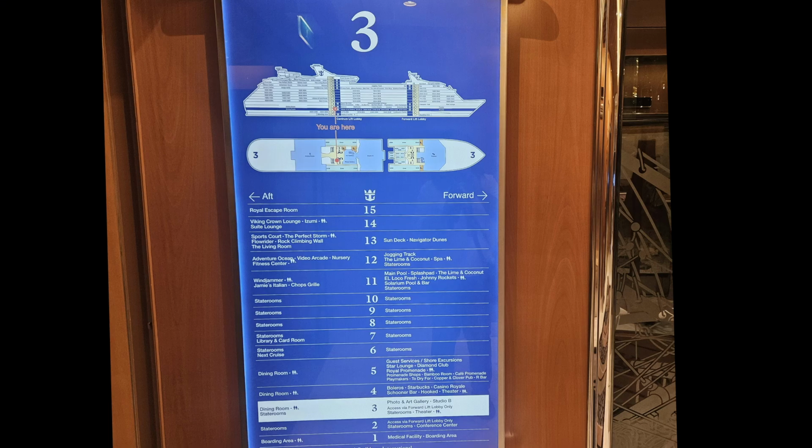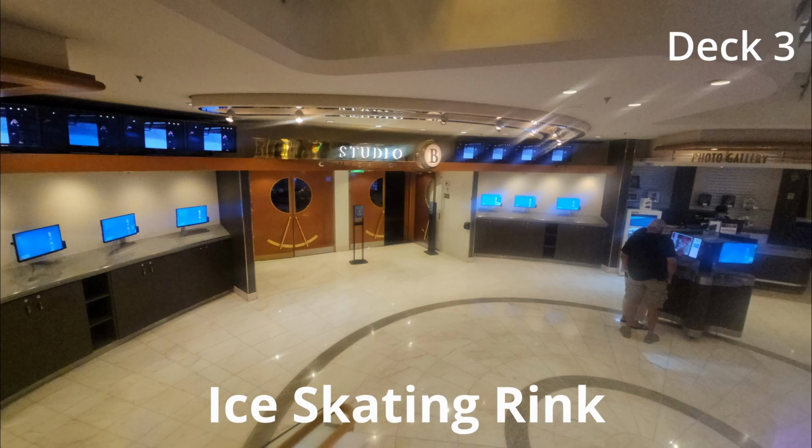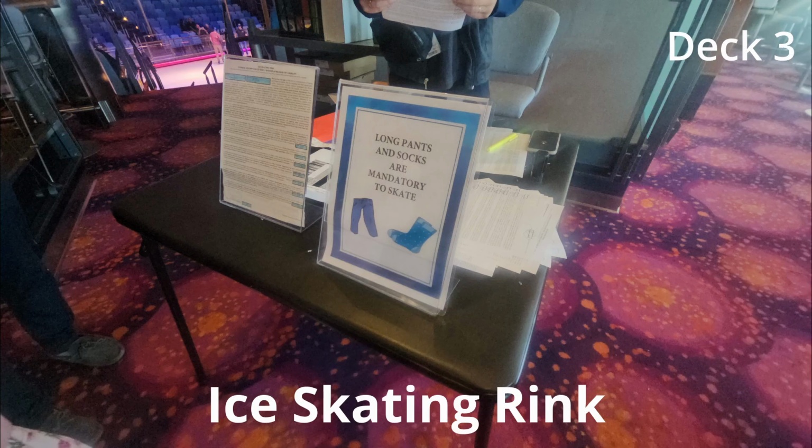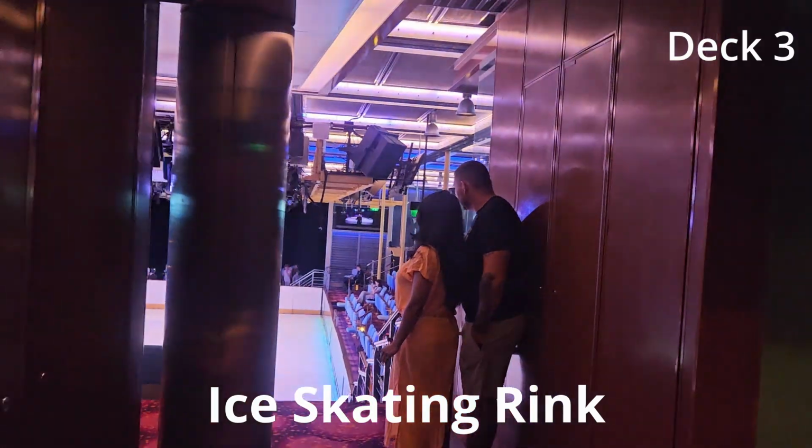The main attraction on Deck 3 is Studio B, where you can go ice skating. You can only get to Studio B from the back elevators near the dining room. So if you're at the front of Deck 3 near the Royal Theater, you have to go up or down a level, head to the back elevators, and then go back to Deck 3.